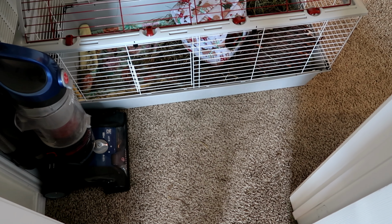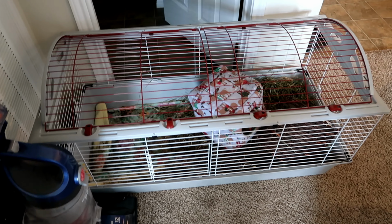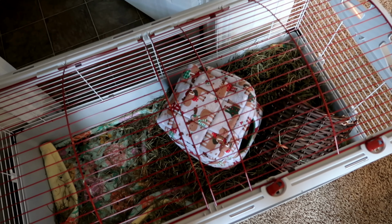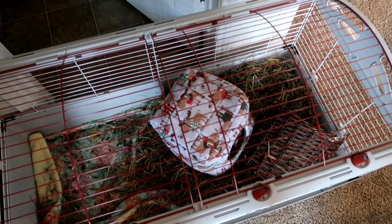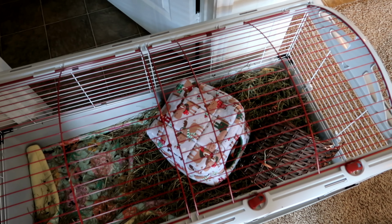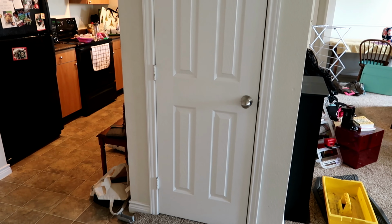Alright, so I'm in the doorway of the pet room. Obviously, there's vacuum. This is the pig's travel cage. Needs cleaned out from their last trip. Get ready for their final trip. The next trip that the pigs make will be the last one, and they will be permanently at Pig Dad's house. So I guess this is also going to be a really awful apartment tour.